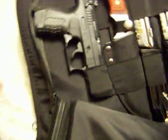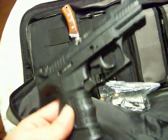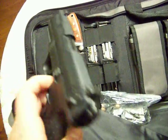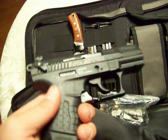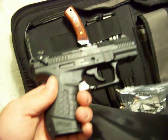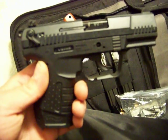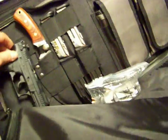First gun I'll show you is a Walther P22. I've had this 22 for a couple of years now. Got a few thousand rounds through it. Not a whole lot of problems. Had a couple double feeds, a couple jams, that's about it. It's been a pretty good gun. Just a plinking gun, something you take out and have some fun with, take out some targets. Cool gun though. Definitely enjoyable.